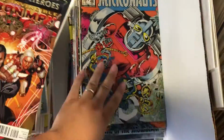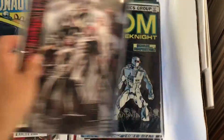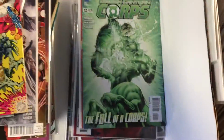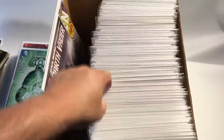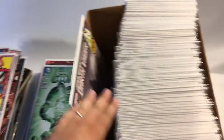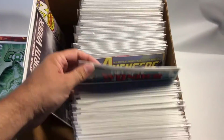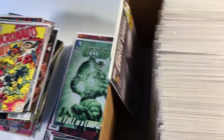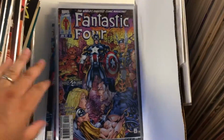So yeah, like I said, this was a pretty basic lot. We got Micronauts, some older stuff from the 80s, newer X-Men, ROM. This is pretty much basic comic books, bread and butter, nothing too crazy. And make sure when you're buying a collection of comic books to look through every single comic. I can't tell you how many times I've been just going like this, and you miss the really good one, the one that could be worth the whole collection, just buying the whole collection outright. So as you can see, that was pretty much it.